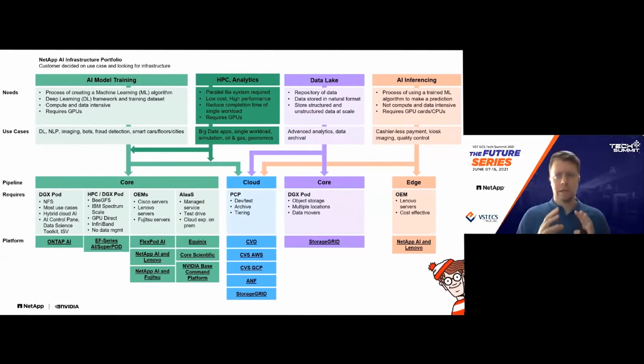So understanding, is the customer looking at specific model training exercises, such as trying to develop, through the use of deep learning, their own natural language solutions? Are they focusing on imaging in a medical context? Are they looking at fraud detection in a banking context, smart manufacturing, autonomous vehicles? What type of use case are they going after, and what kind of model development process are they undergoing? That really puts you in that model training bucket.